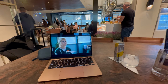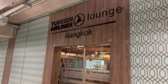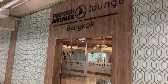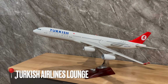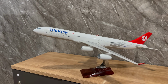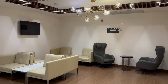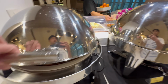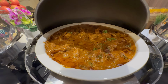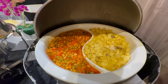So now we're going to spend an hour or so watching Netflix, and then we're going to check out the Turkish Airlines Bangkok Lounge. In addition to Star Alliance Gold and Premium passengers, Priority Pass holders can also get in. The Turkish Airlines lounge, compared to the others, is quite boring. It looks a bit tired as well. For the buffet, they've got a good selection of hot food, but nowhere near as extensive as the Thai Airways and Singapore SilverKris.